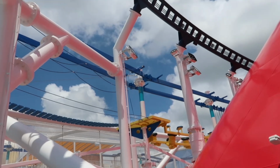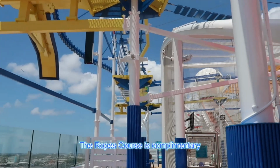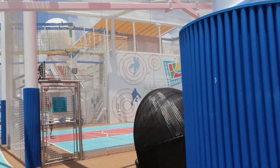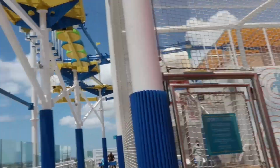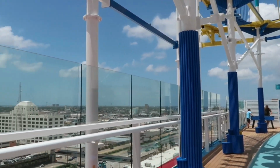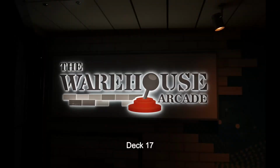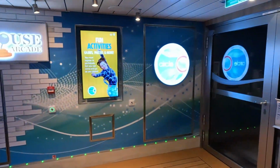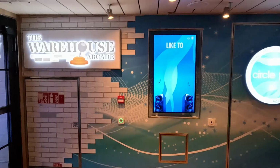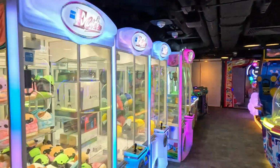So you have the Bolt and the sports course right next to each other, along with the sports court. Nice. Tons of activities for the younger kids, for the teens. Okay, we're on deck 17. And here's the Circle C for 12 to 14-year-olds and the Warehouse Arcade. So let's take a look at that real quick. Let's get in here.